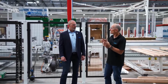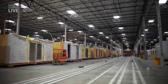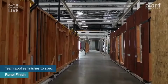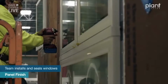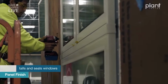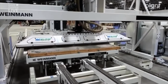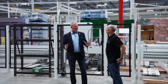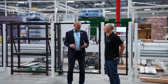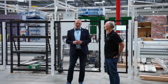And then if it's an interior panel, it goes through these panel lines over there. If it's an exterior panel, it goes through those lines over there. And you'll see we've got some panels there where guys are putting in windows and door framing. We've got an insulation machine, which we'll see, that's putting it in. It's so much more automated than the first facility that you had. You had no automation. You had a hybrid approach happening with steel and wood. I remember that as well.